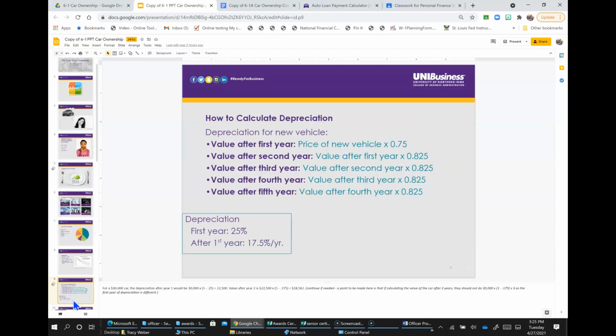For a $30,000 car, the value after 1 year would be $22,500. The value after year 2 is $22,500 multiplied by the factor, so the value after the second year is $18,562, and you guys can see how it's going to gradually decrease every year. Okay. This is how you can figure out what your vehicle is worth every year.